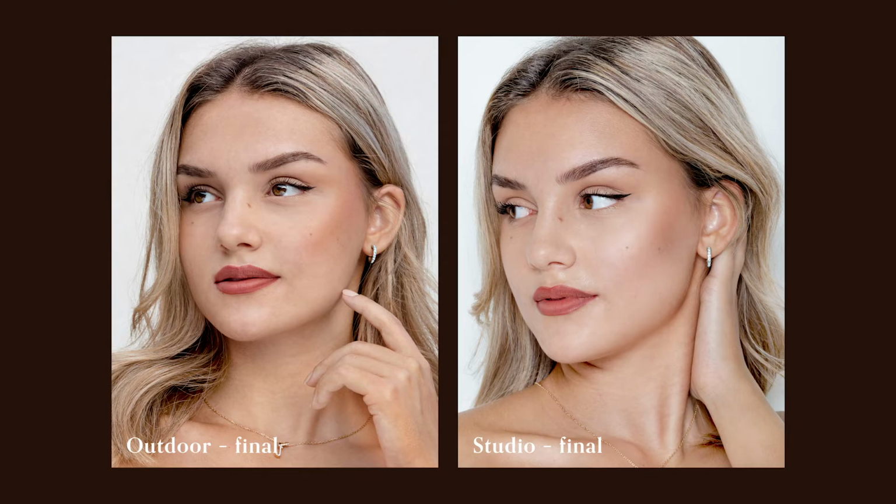When I first got into beauty photography, I was intimidated by all the needed equipment and all the money I thought I would need to spend. But I'm here to tell you that you don't need to be scared or spend a lot of money. Start out shooting with natural light, see if you enjoy it and work your way up.